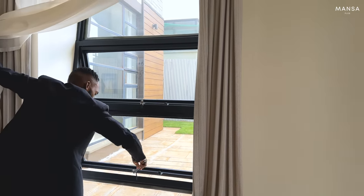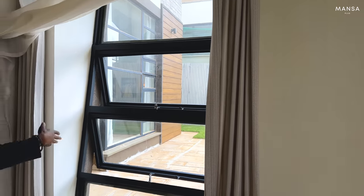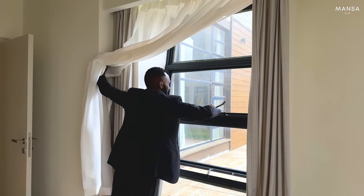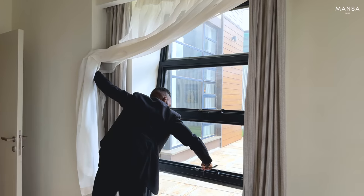You can also open it just to show people. And now you can even feel the breeze on my face. And it's a big window. And it's not the only window in this house, you know. People are probably thinking this is the only window in this house. So let me close that.